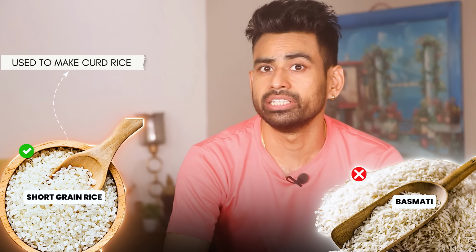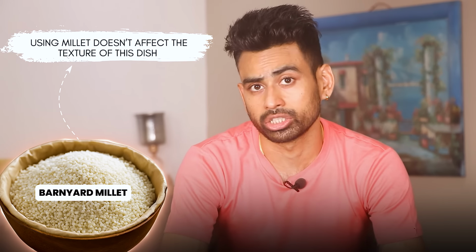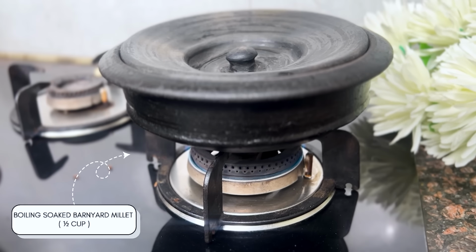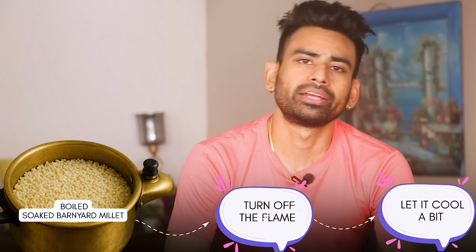Also, traditionally short grain rice, not basmati, is used to make curd rice. So using millet doesn't affect the texture of the dish. To make millet curd rice, start by boiling half cup of soaked barnyard millet in a pan. Soaking helps them cook quickly. Once boiled, turn off the flame and let it cool a bit.